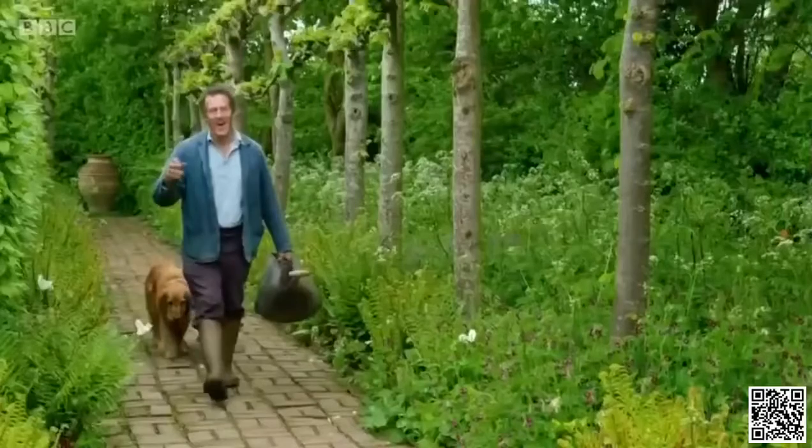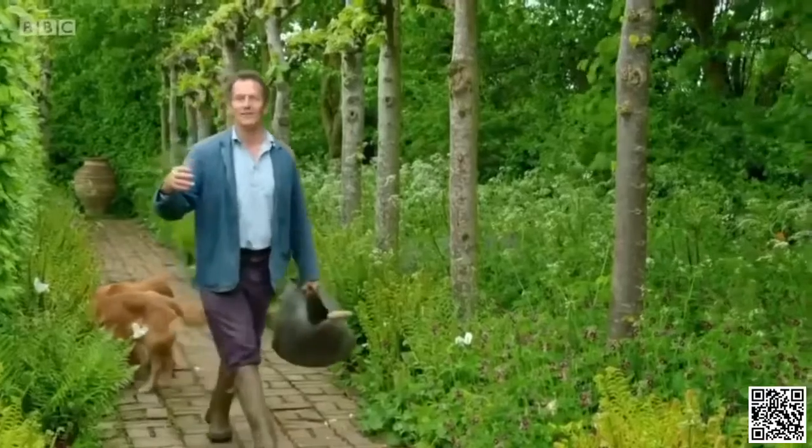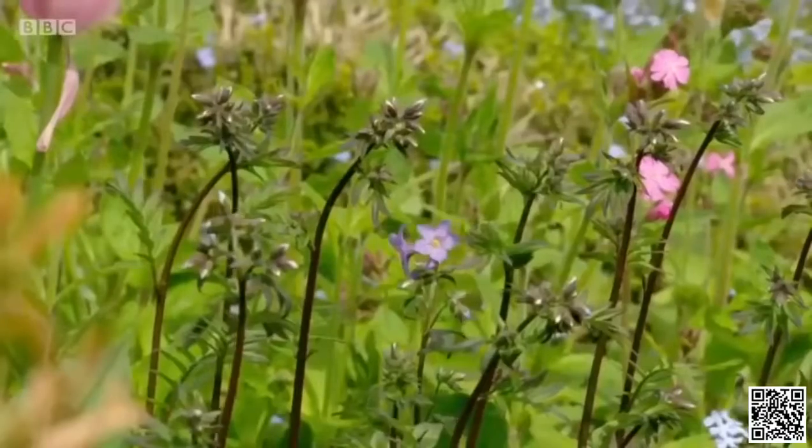Polymoniums are one of those plants that are unlikely to be a star. They're a supporting actor, but they're so important with this blend and mixture of lovely plants like that that makes a garden sing.